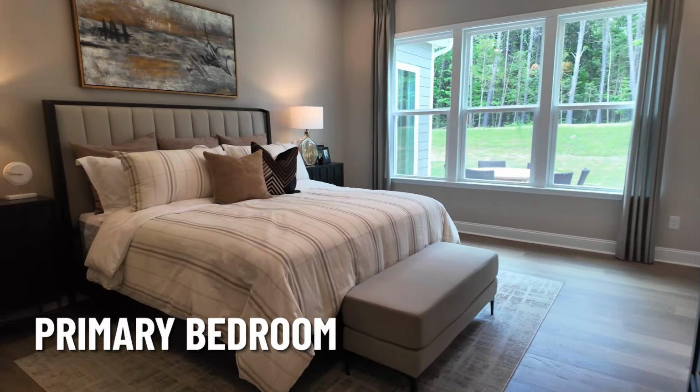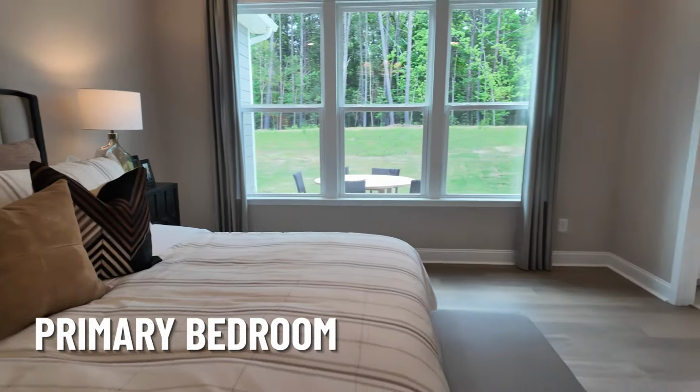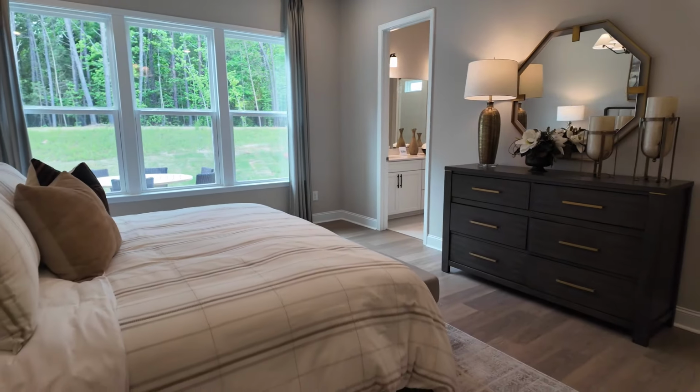This home does have four bedrooms. It may have five. You know what? There may be one upstairs. We're gonna go up there and take a look. But this primary bedroom is also very, very large. Look at this.